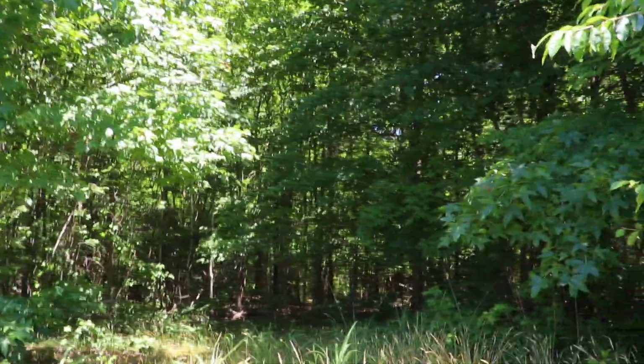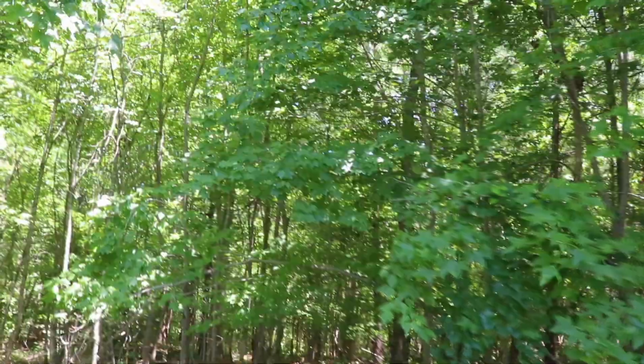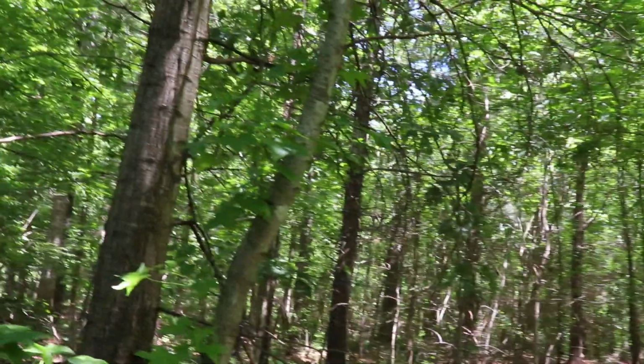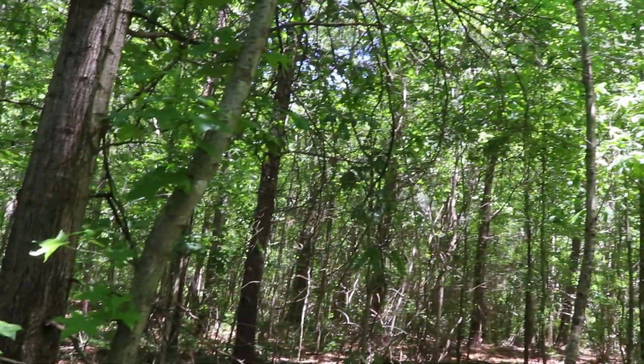This is right where they're bedded. Tell you what, it smells like deer. Holy crap. There's a bed right there. Yup, this is a shaded spot. See how beaten down it is in here? That's where they're bedded, right in that corner there on the edge. They ran that way down the hill where we normally hunt. We see them come from there a couple times. Interesting.